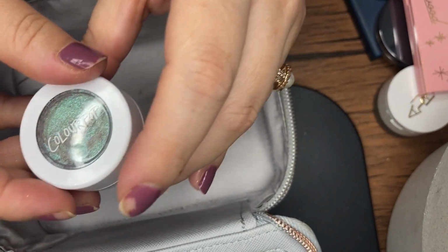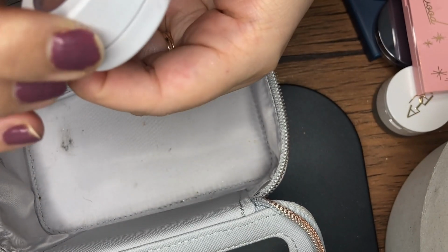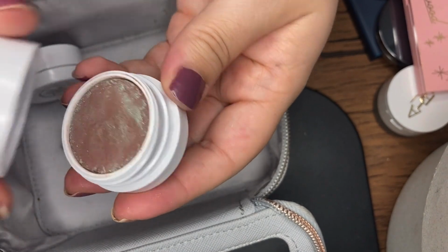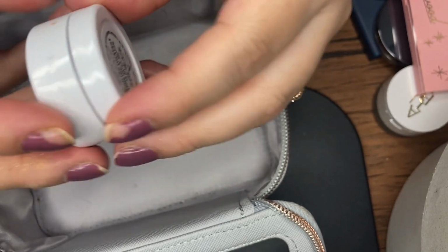Then I have this Super Shock Shadow in the shade Rooftop Cocktails. Super shimmery. Love the packaging. This is also a love.